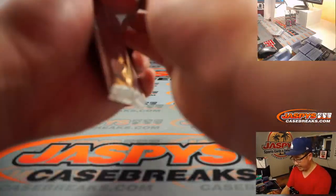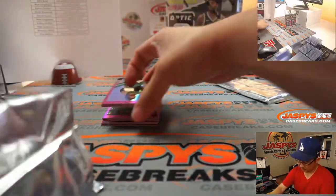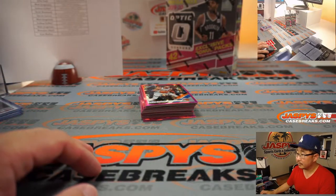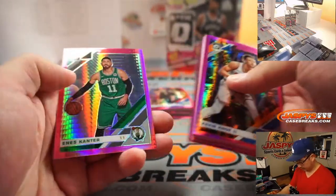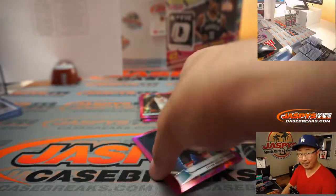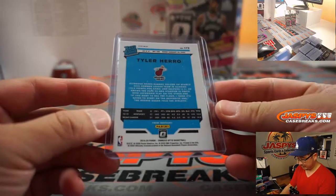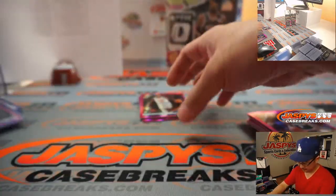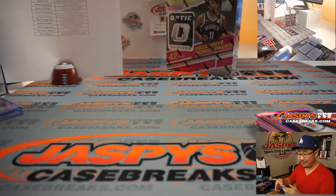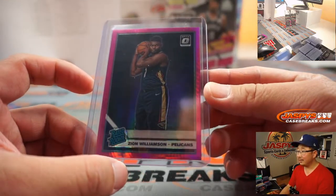All right, now the Pink Hypers. There's a Pink Hyper Tyler Herro. And when a Herro comes along, Andrew Miles with Miami. Nice. And a Zion Williamson Pink Hyper for Aaron, who got randomized the Pelicans. There it is.